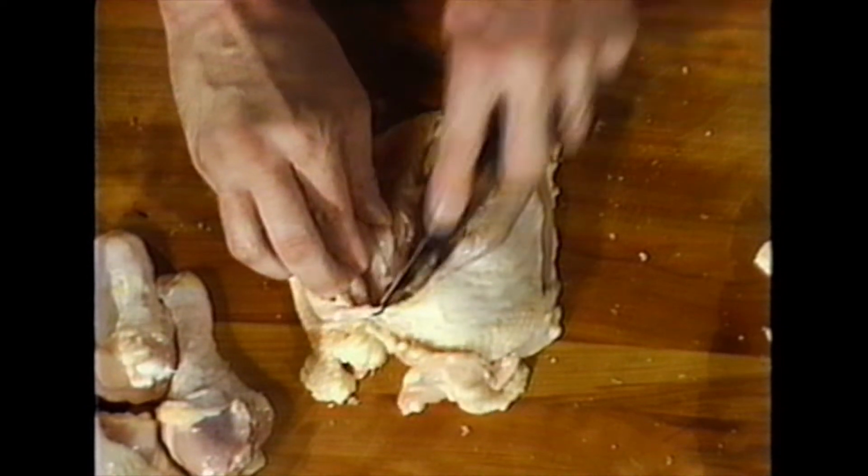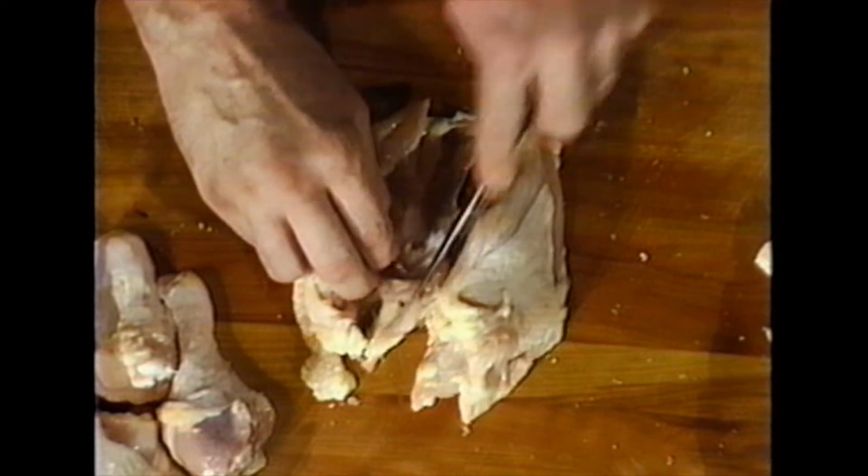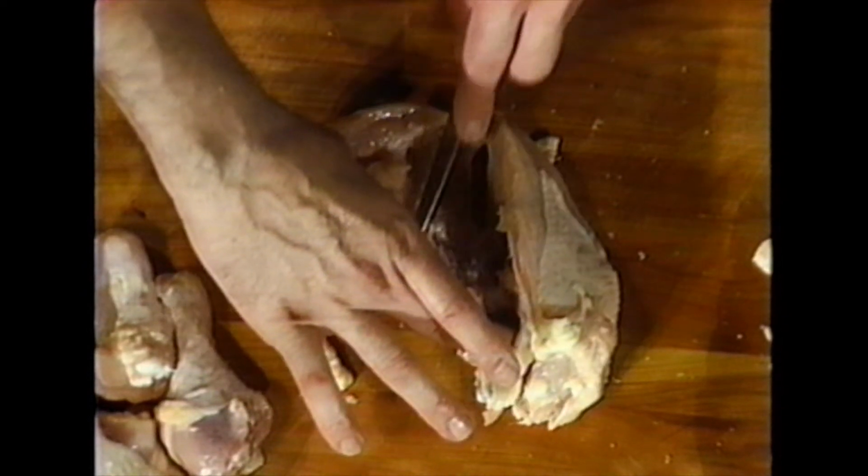It'll come right off the old bone. There we are. Here's the wishbone up here. See? And there's one all prepared. Doesn't take long, does it?